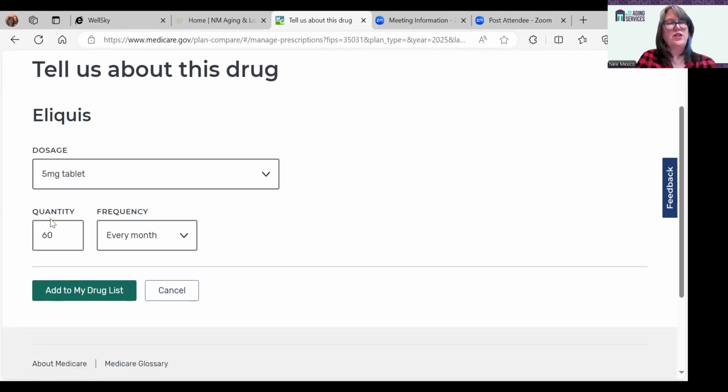Because this is a demonstration, I'm just going to keep the default dosage and quantity and add it to my drug list. But if you're doing this at home, you're going to want to update it to your actual dosage and quantity. One important thing to know about this section is that you need to keep the frequency consistent for all the medication. The plan finder freaks out a little bit if they're different.